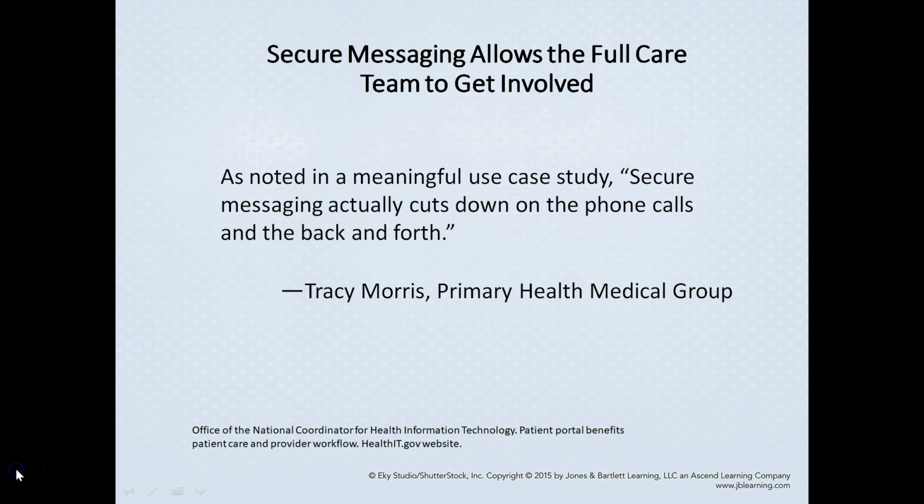Now I'm just going to touch briefly on secure messaging. As noted in a meaningful use case study, secure messaging actually cuts down on the phone calls and the back and forth. This is the primary work tool at this level. This adds a time dimension to the relationship. As an example, the patient reports how a certain treatment is working or not, if the symptoms are worsening or actually improving.